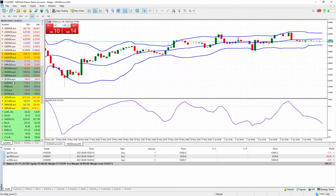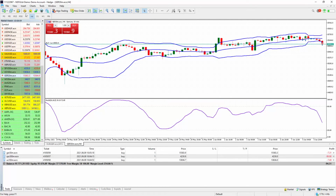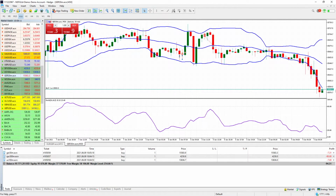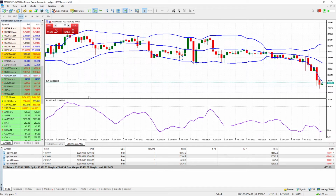So let us see what else we can open, right, with indices. Here we can see the perfect time to open the Germany 30, the DAX 30, on a buy, because the price already crossed the bottom line of the Bollinger and the stochastic is showing us the same. So we can buy as before, right, as we made with you.